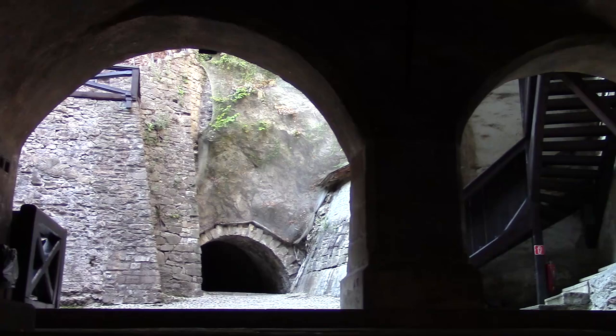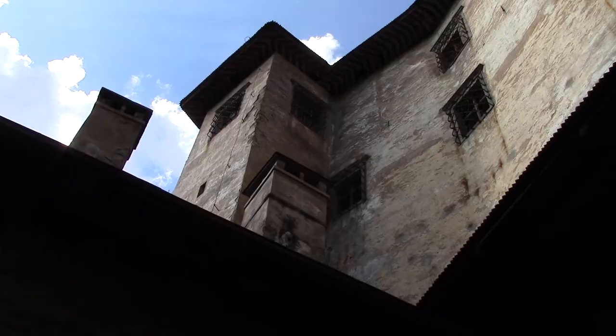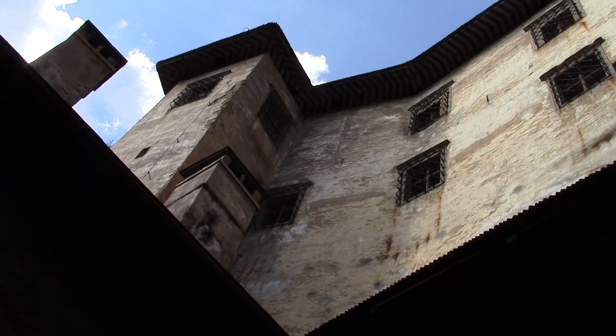With the centuries of history surrounding the place, numerous deaths in the area, including witch trials, you can imagine how many stories of hauntings have come to be at Orava Castle.